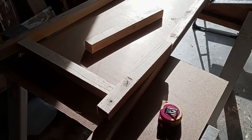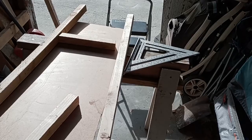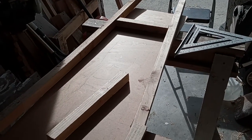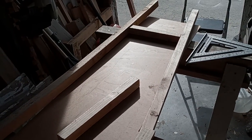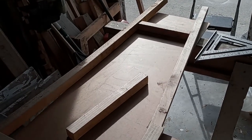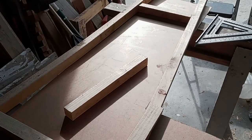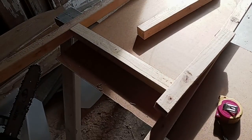This is just some 2x2s that are warped. We picked them up when we were doing our kitchen remodel to use as scrap wood in different places, but we still had a lot left. We still have several 8-foot pieces left that we don't really have good use for otherwise. So I'm like, hey, it's a little warped, and that'll actually add character.